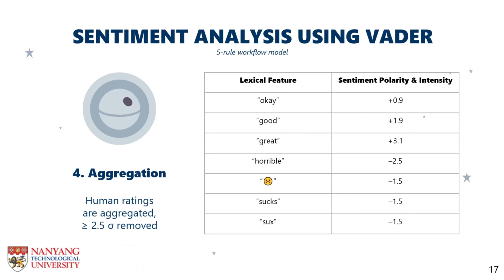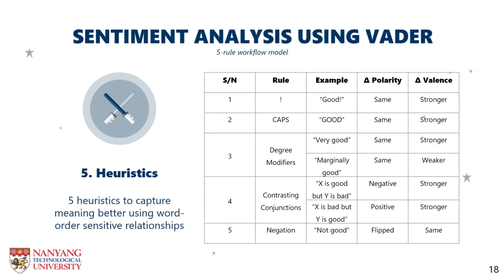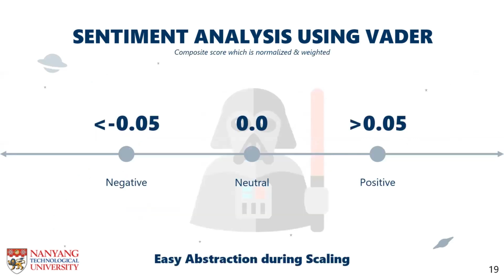So these are the lexical features and the sentiment polarity, intensity, positive and negative. And the 5-rule workflow model also takes into account if you have exclamation marks, if you have capital letters, or if you have a marginal degree of emphasis on the words used. The polarity is the same, but the valence can be stronger or weaker. So there's a word sensitivity involved. The composite score, we normalize it to minus 0.05 to 0.05 so that we can use it for training.